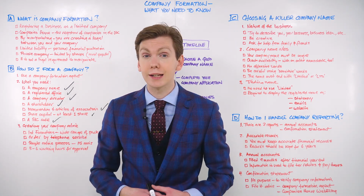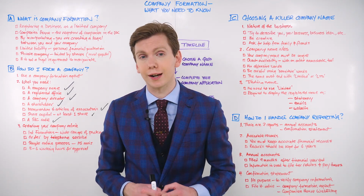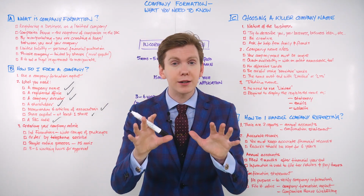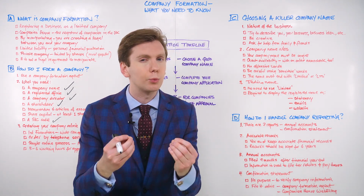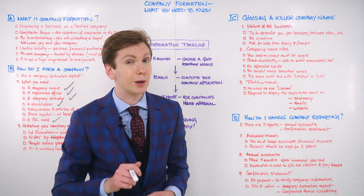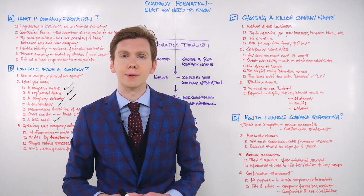When incorporating a company in the UK, you will be limited to 160 characters. Also, if it is a limited company, your name must end with the word limited or its abbreviation LTD. However, don't panic, you will not have to use the word limited in neon lights above your shop.